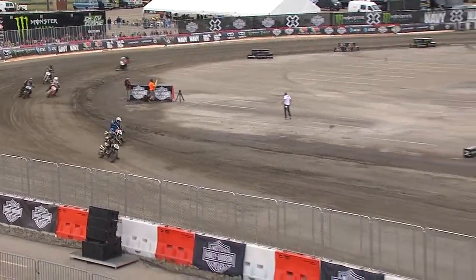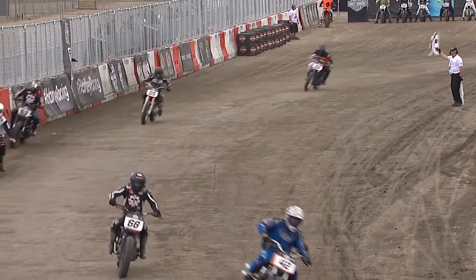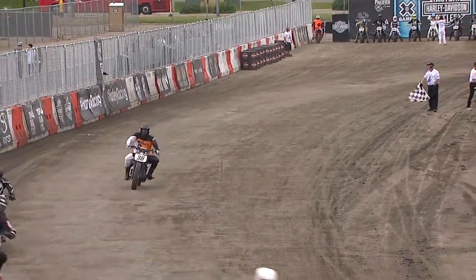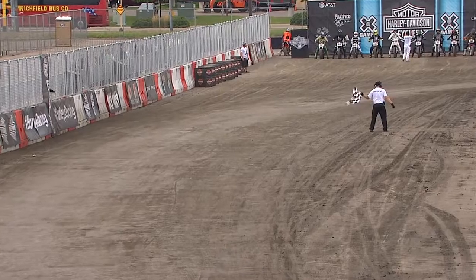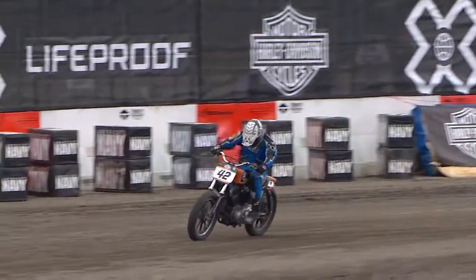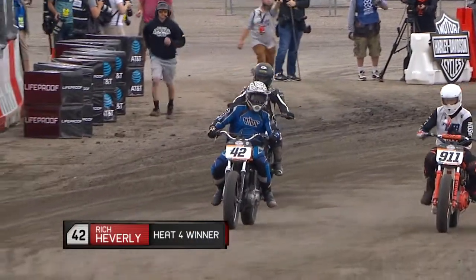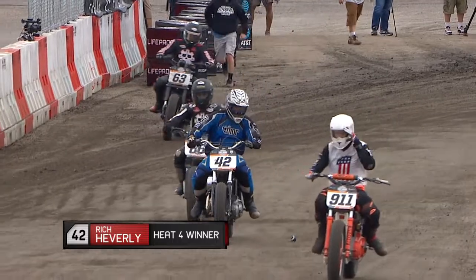They're actually catching up to Gordado, who's one of these fast guys on the Harley Hooligans. These guys go all over the country, and they just about put him a lap down right there coming to the checkered flag. 42, an impressive win right there for Rich Heverly from Souderton, Pennsylvania, taking a look down on his bike. There's your winner, Heverly.